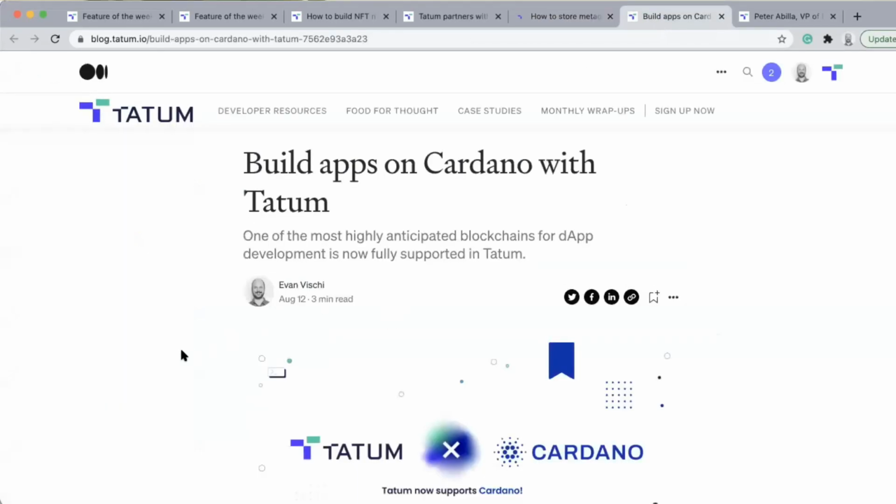Next up, we have launched Cardano support in Tatum. So that is live now. You can build apps on Cardano. Everything is working. So just another blockchain to add to our roster. And a lot of people have been requesting this one. So there you have it. Cardano is ready to go and available with a free plan in Tatum.